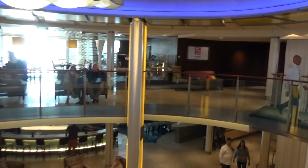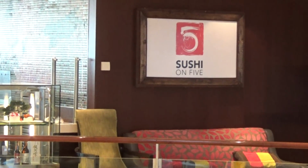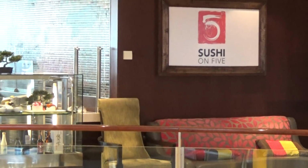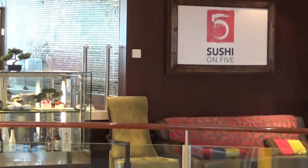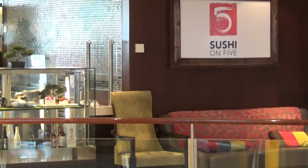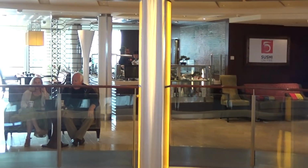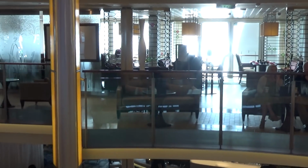Still on deck 5, and over there you got Sushi on 5, which is a for-charge restaurant, which is a bit of a real bummer to me, because I don't want to pay extra. I don't even like sushi. I don't do fish, but I like sake. I love sparkling sake, and I want to try some of their beers and stuff like that. But I would have to eat there and order like four-course items to do so. So that's a bit of a bummer.